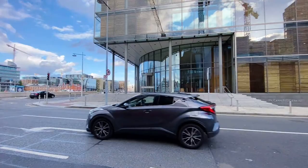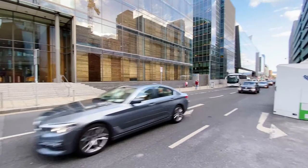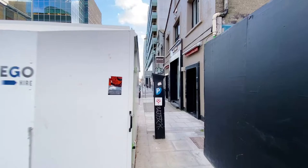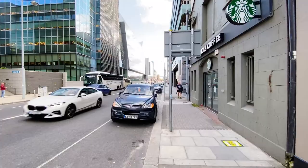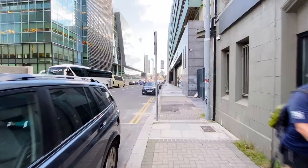All right, so let me just go a little bit further down over here. Keep going in that direction for the Grand Canal. Down this way? Okay, so we'll make that our final stop.